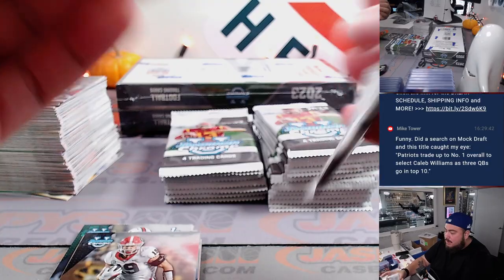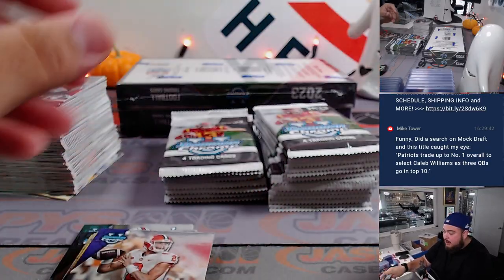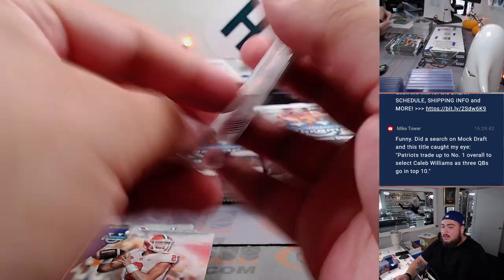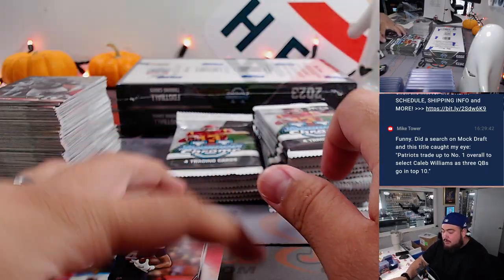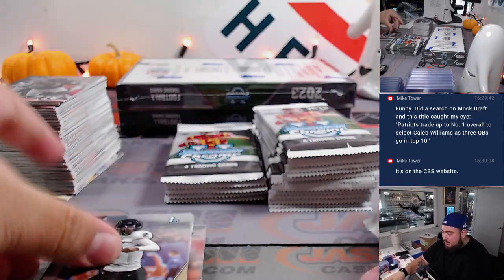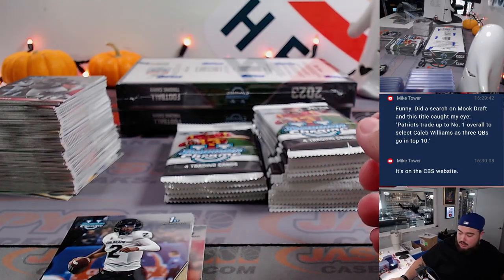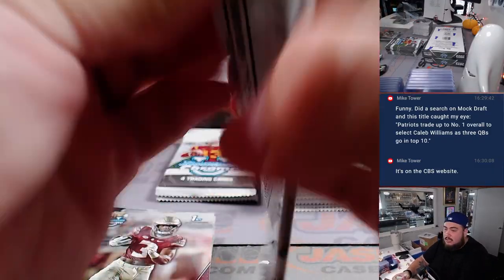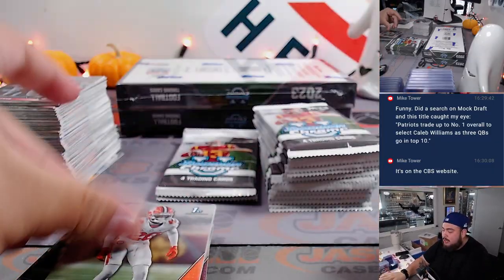It could happen, Mike. This could be a very loaded draft class again, especially if Caleb decides to leave. You've got Caleb, Drake Maye, Bo Nix. You'll have other quarterbacks that will probably declare, who could be top first rounders. If Caleb does end up committing to the draft, it's going to be pretty wild. How many teams are really going to trade up for a kid like that?